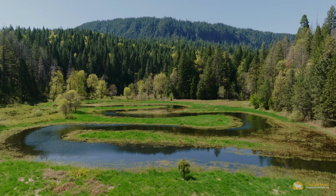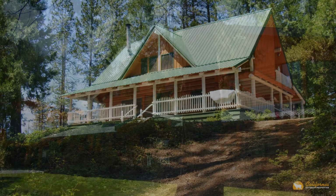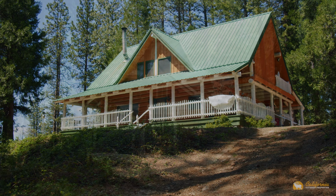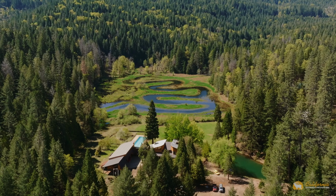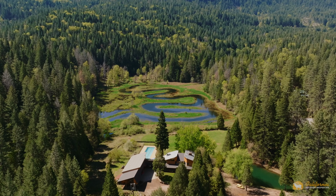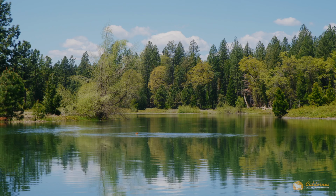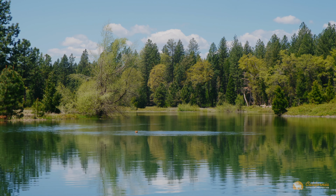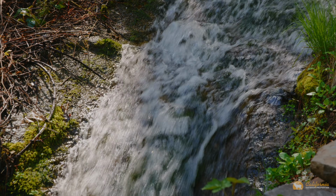The ranch is an excellent family compound, complete with a sprawling lodge, a primary residence, a guest cabin, and outbuildings. What truly sets this property apart is the abundance of outdoor recreation opportunities it offers. With four mountain lakes and nearly a half mile of spring-fed meadow creek, the water activities are endless.